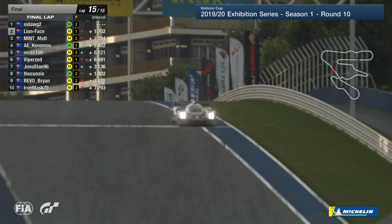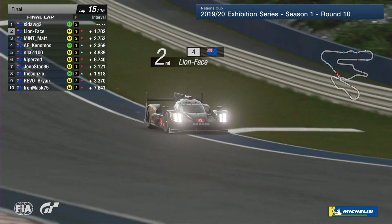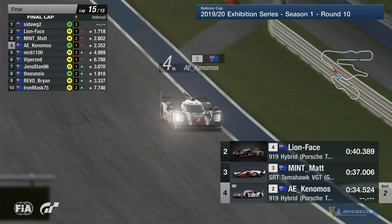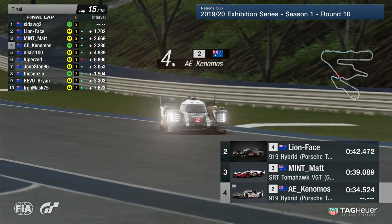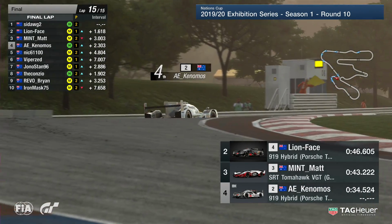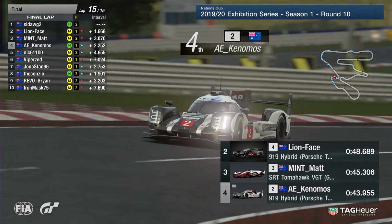I think the big loser, though, is Kenny Cunningham. He was leading this race, and I think the strategy just didn't work out for him. You see, there he is now. He's now 2.3 seconds behind the fellow who just overtook him for 3rd. And from the lead down to 4th, he won't be happy with that. No, not at all. But the one stop not working for him.